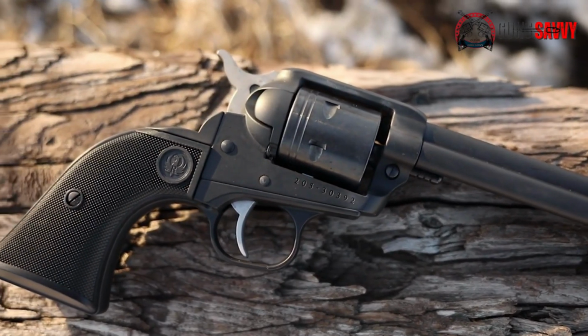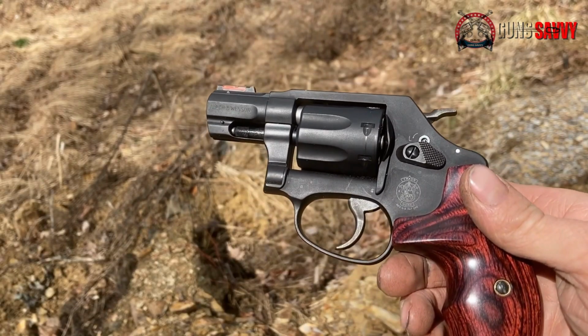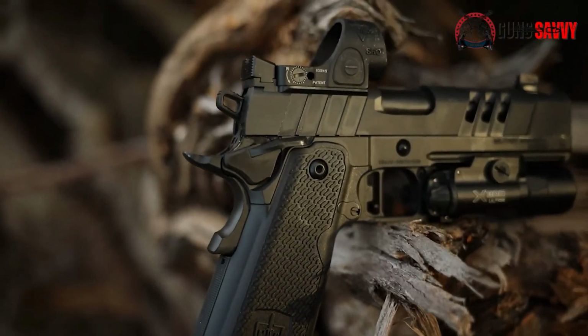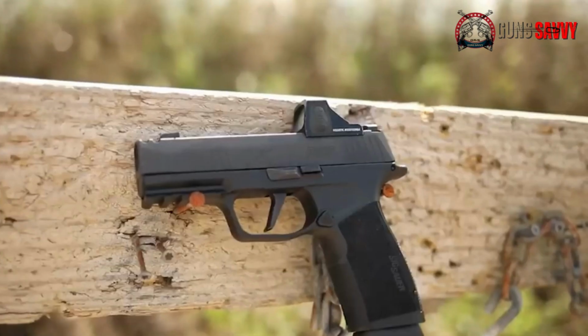There are guns of every shape, size, and style, and nearly everyone can find one that will suit them best. The handguns I've listed certainly aren't the only great options, but they are some of the best handguns for beginners that I've used or tested. The best handguns for beginners in 2025.